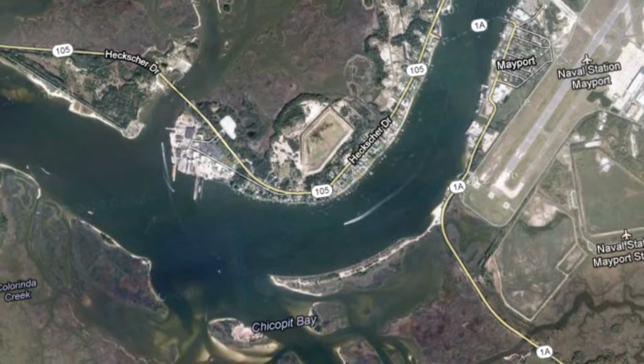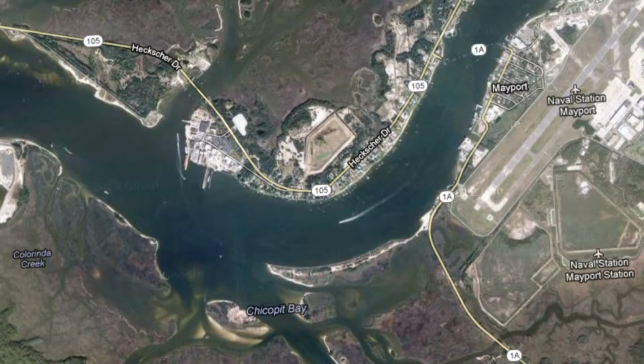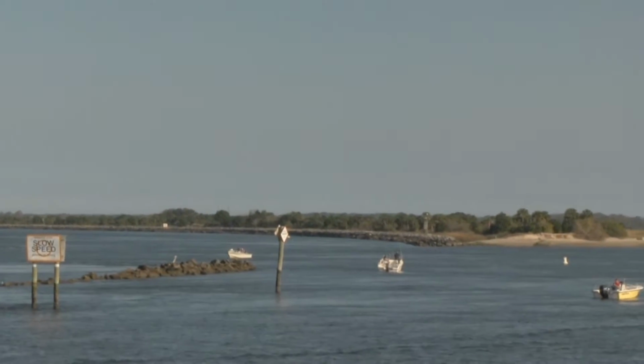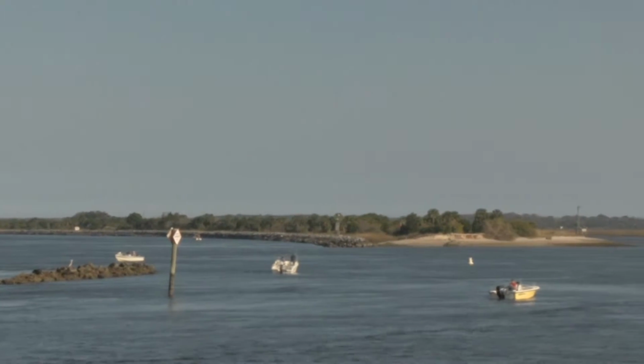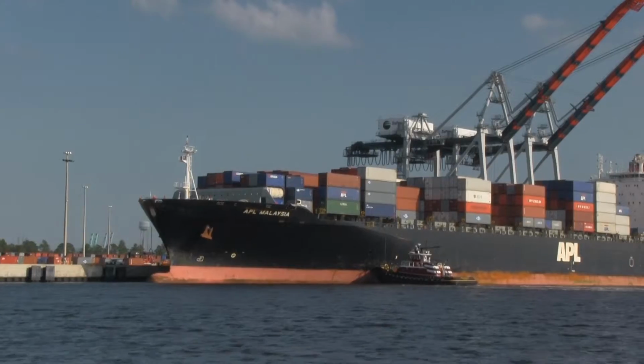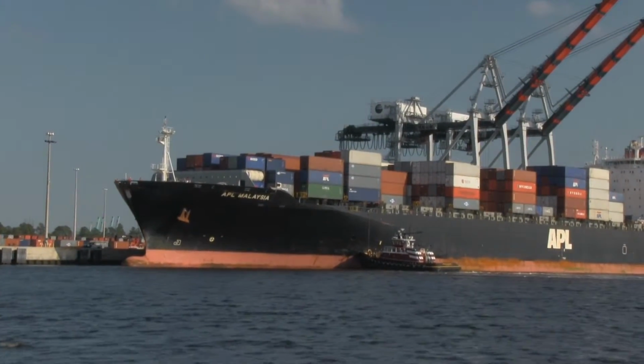Mile Point is located where the St. Johns River and Intracoastal Waterway meet. Ships have had to navigate its tough cross currents before accessing the port's terminals. It causes cargo ships to wait until high tide in order to navigate to their destination.